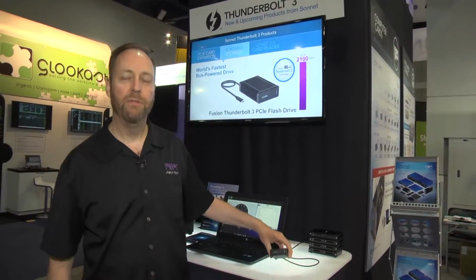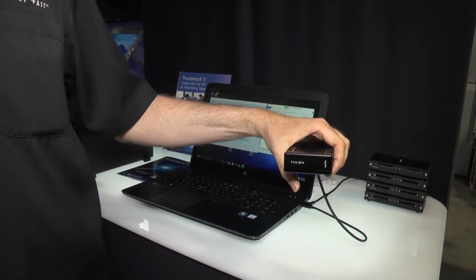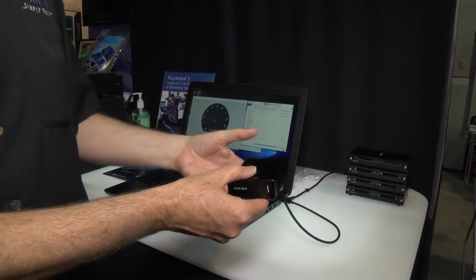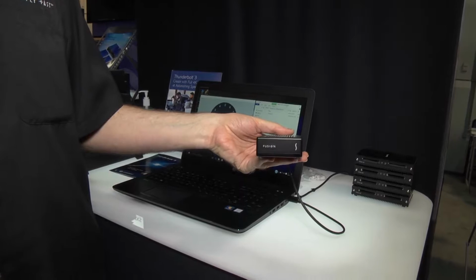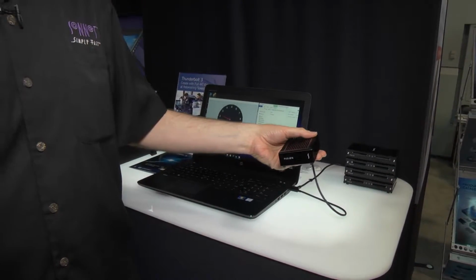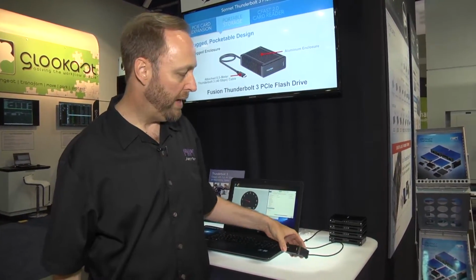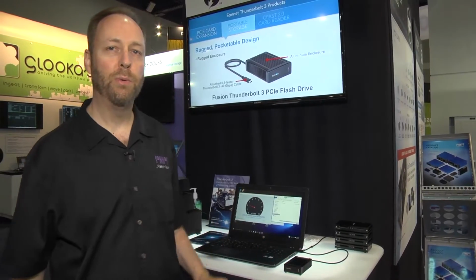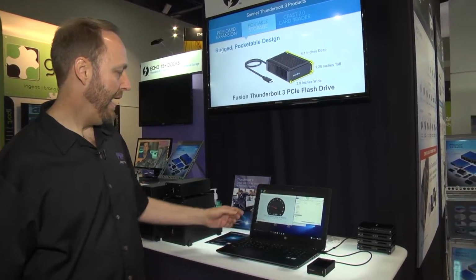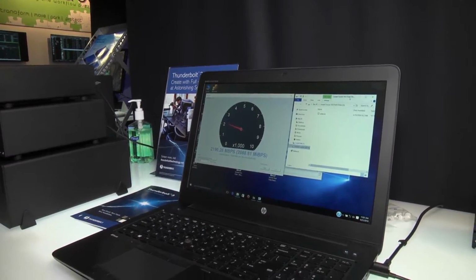This latest version of Thunderbolt doubles the speed of the previous version, Thunderbolt 2, and this is our first product that we've announced, the Fusion Thunderbolt 3 PCIe Flash Drive. This portable SSD is entirely bus powered. It's in a rugged case, available with 512 gigabytes of memory, and does data transfers up to 2100 megabytes per second.